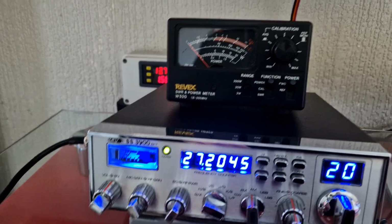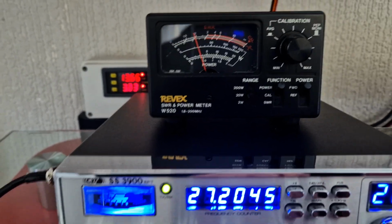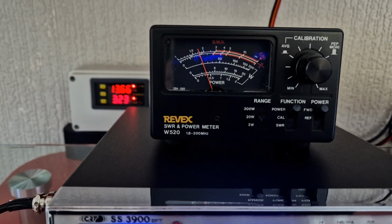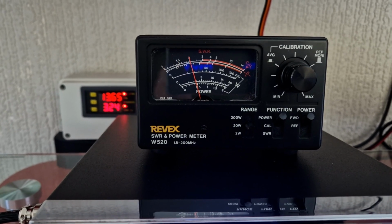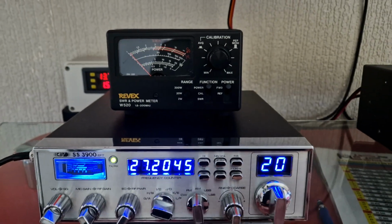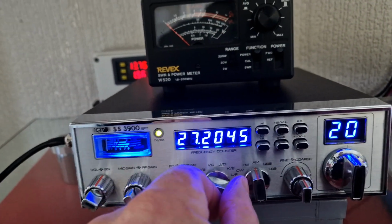On the lowest power, we've got about a 1 watt dead key, up to about 4. Actually quite an accurate power meter, as I said, the power is quite accurate on it as well. Now let's do sideband.